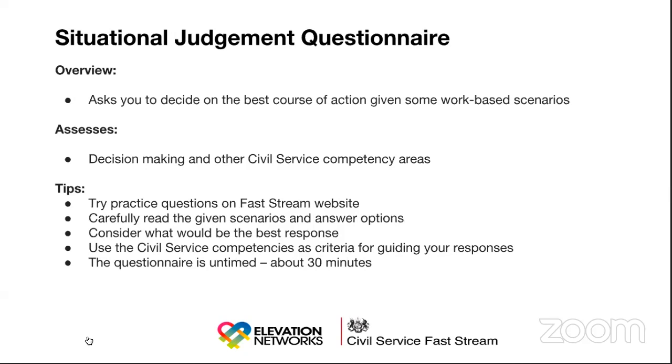How this works: you'll be scored one mark for getting the answer correct, and half a mark if you give an answer but it's not the most effective answer. And then there is no mark awarded if it's neither the most effective nor least effective answer. The tips are to practice questions on the FastStream website, which you'll get a chance to do shortly, and carefully read the scenario before giving an answer, as well as consider what would be the best possible response before choosing one, and use the civil service competencies as criteria for guiding responses. The questionnaire is untimed and usually lasts about 30 minutes.